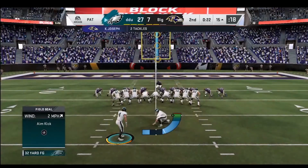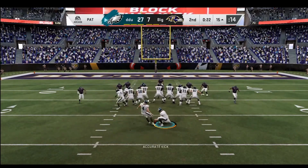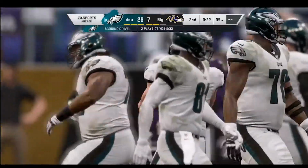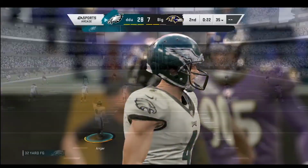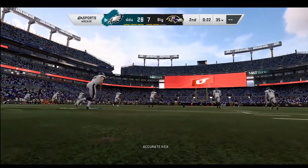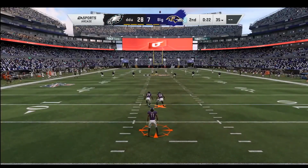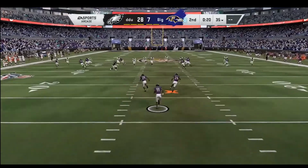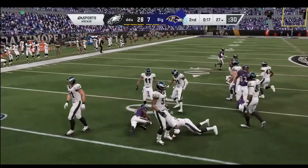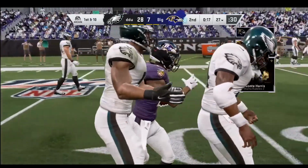Now Dawson for the extra point. He knocks it through. It's 28-7. Set now to kick this one away, and off it goes. This is taken at the three. And he'll take this across the 25, a couple of extra yards, up to the 27-yard line.